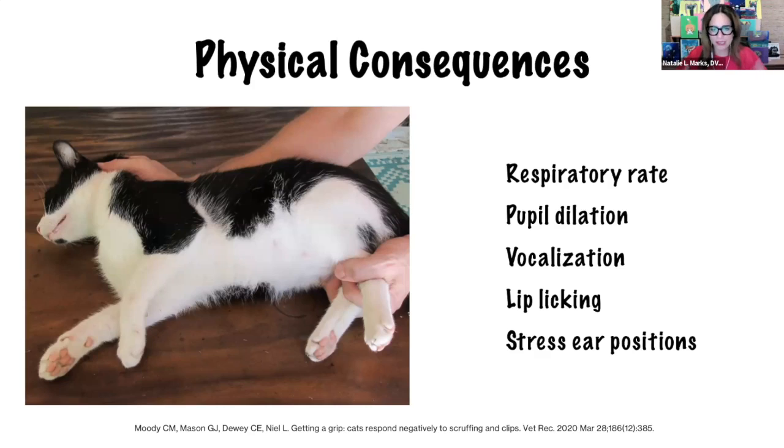So think about this next time when you are doing anything: vaccines, physical exam, blood draw, blood pressure, cystocentesis. How can we think about parasternal passive restraint? How can we think about ways to utilize our towels and other tools to give these cats a little bit of choice and control? Can they move their head? Can they look around? But again, we want them not to have that escapism and want to go away. We want them to have that relaxed body posture, none of these escalated physiologic parameters that we're measuring, but the ability to be comfortably and safely with us through the experience.